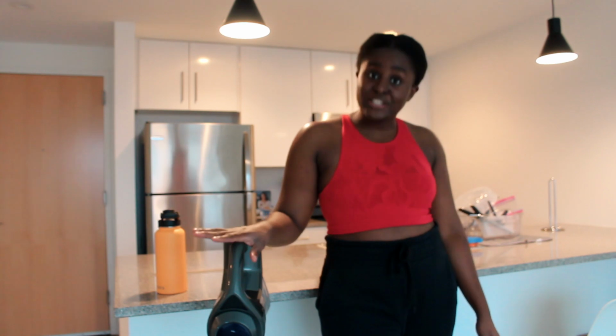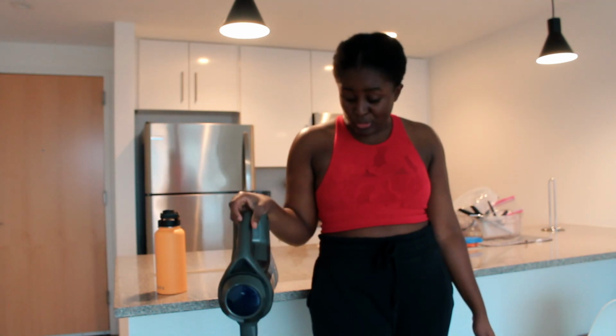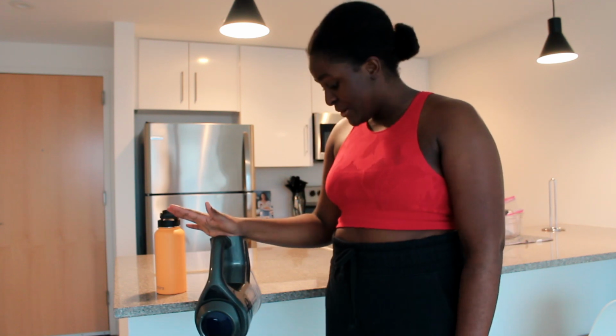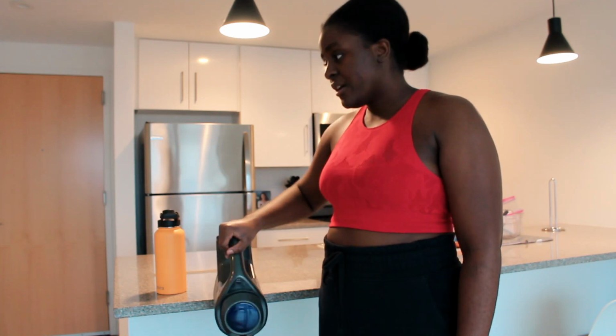So this is the only issue with having a rechargeable vacuum. You just forget to charge it. That's just basically the thing. And it's like now I need to vacuum and it's dead. So now it's charging and it takes a while to charge. It's very annoying, so I'm gonna have to vacuum later on in the day and I'm just gonna have to wait. There's nothing I can do about it.